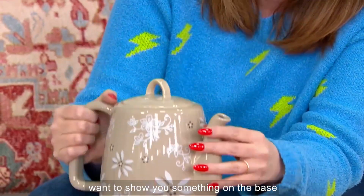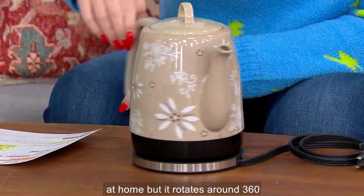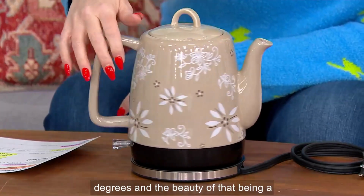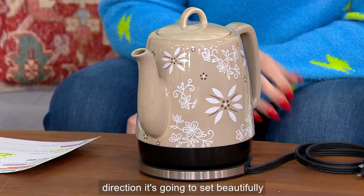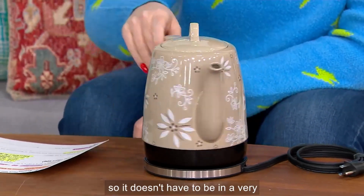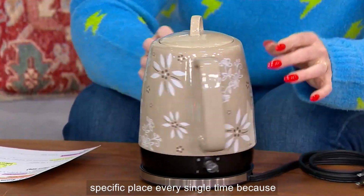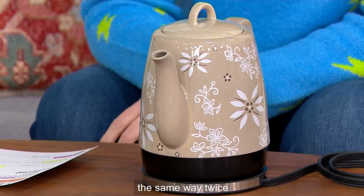I just want to show you something on the base. And I know you're not going to do this at home, but it rotates around 360 degrees. And the beauty of that feature is if you come in hot in this direction, it's going to set beautifully like this. Come in hot from this direction, it's going to sit beautifully like this. So it doesn't have to be in a very specific place every single time, because in my kitchen, I'm never going to do it the same way twice.